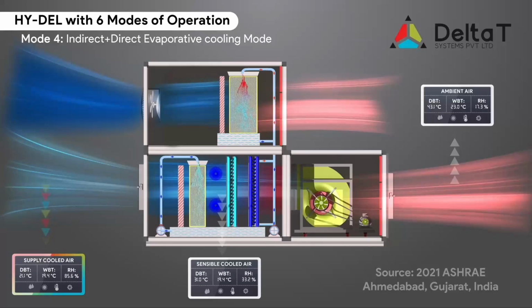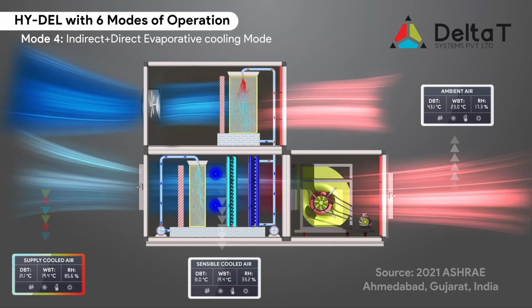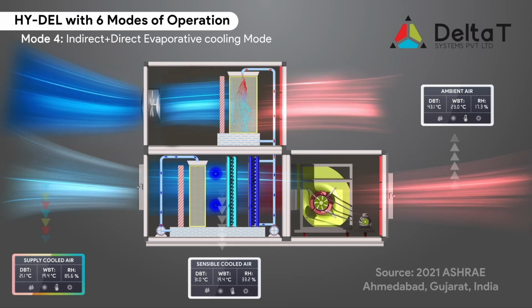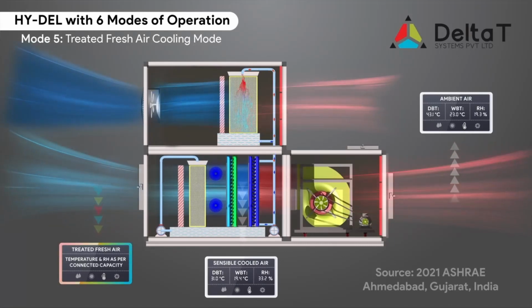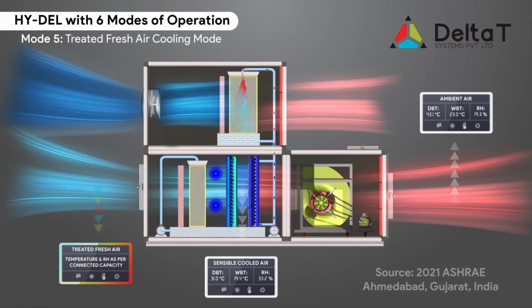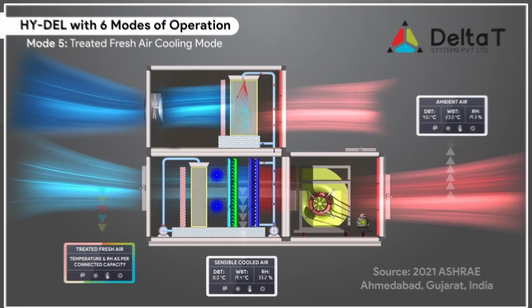Indirect plus direct cooling mode. The two-stage evaporative cooling technology of DuoDel is in the working, bringing temperature below the ambient wet bulb temperature. Treated fresh air cooling mode. 100% fresh air is pre-cooled by the coil-type heat exchanger and then passed through the refrigerant coil for the machine to function as an efficient TFA.